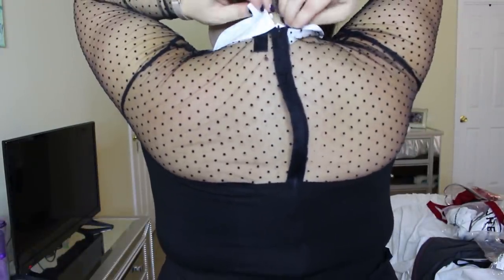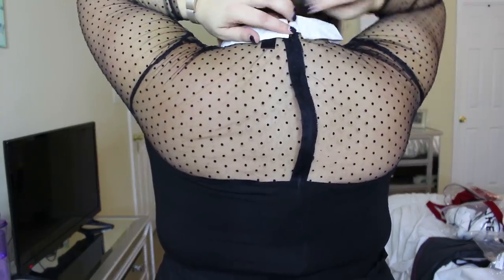Okay, this bodysuit is so cute. It is a 2X and as you can see, it has the cute little sweetheart neckline and it is completely mesh, see-through, all the way down here, all the way up here. And then you have the cute little white collar. It has a little button right here in the back, and then it also has a zipper. I like it. I just would have liked it without the collar much better, but again, I was going for things that I don't have, that's kind of out of my comfort zone, that I don't usually wear.